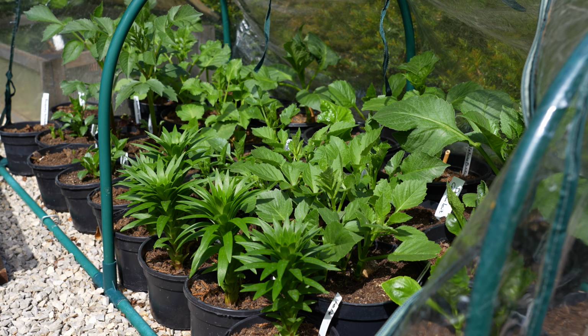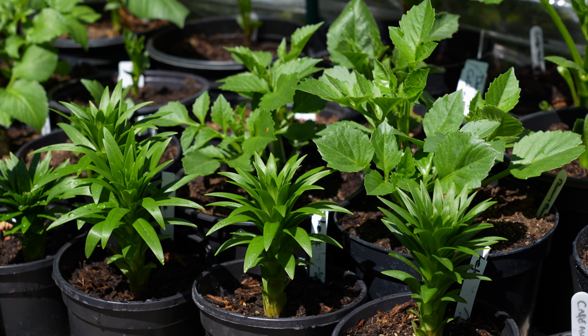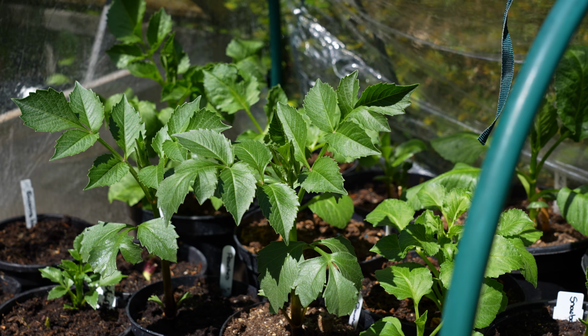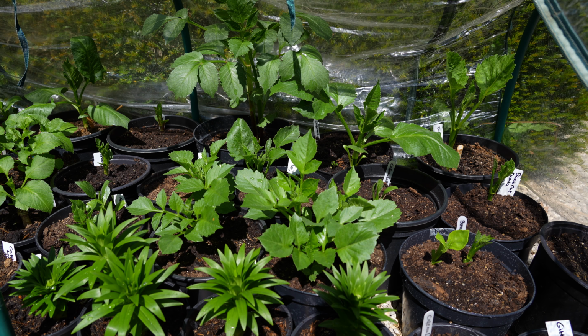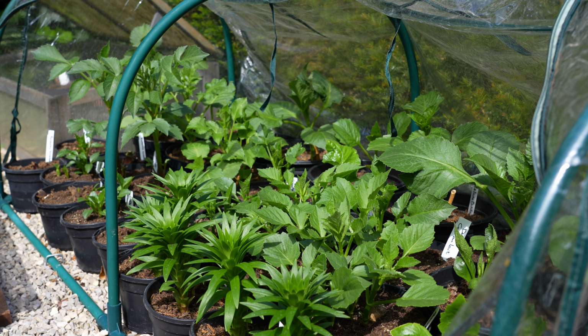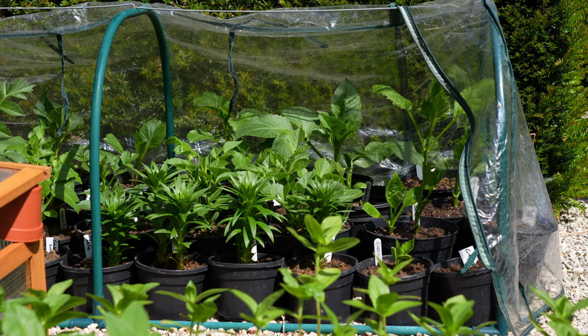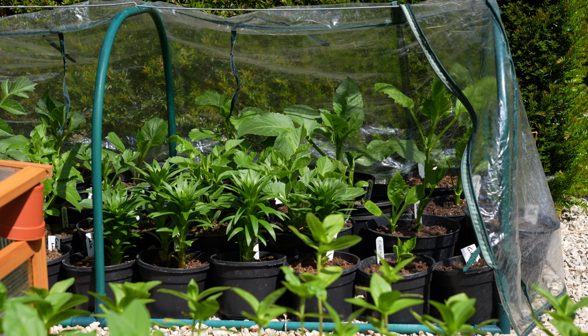Besides dahlias, I'm also growing some lilies and eucomas. This terrace is also where I place the spring bulbs when they have finished flowering, so they can die back slowly. With all these dahlias and zinnias, I think the garden will be an explosion of color this summer.